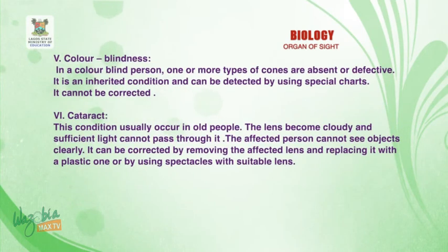The next one is color blindness. In a color blind person, one or more types of cones are absent or defective. It is an inherited condition and can be detected by using special charts. It cannot be corrected. Then the next one is cataract.